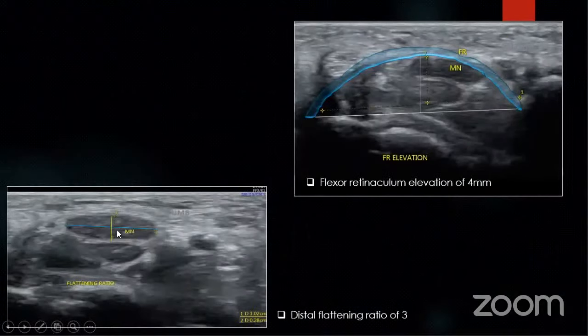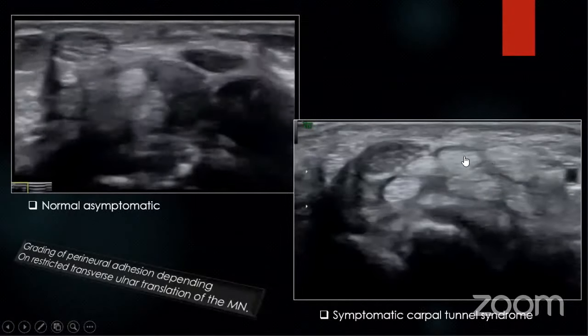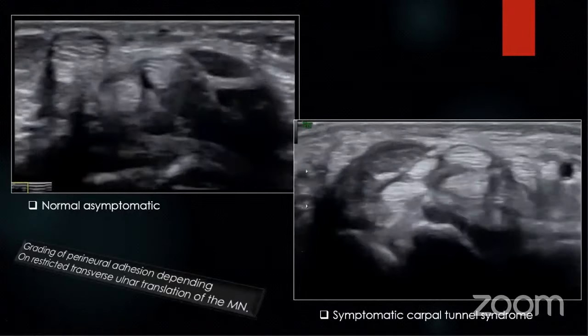And if the distal flattening ratio at the distal carpal tunnel level is 3 or more, or the flexor retinaculum elevation at distal carpal tunnel level is more than 4, then it is diagnostic of carpal tunnel syndrome. Another very important test we can do is the dynamic study. We ask the patient to flex and extend his finger and do the pronation supination movement.